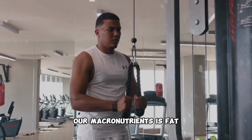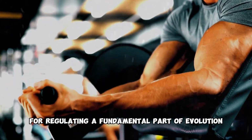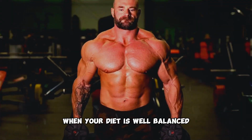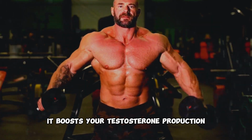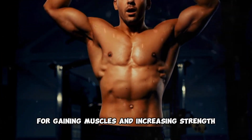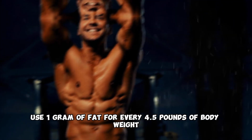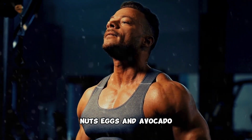And wrapping up our macronutrients is fat, which is responsible for regulating a fundamental part of evolution, our hormonal production. When your diet is well-balanced and includes fat as one of its pillars, it boosts your testosterone production, our most anabolic hormone for gaining muscles and increasing strength. Use 1 gram of fat for every 4.5 pounds of body weight. Consume healthy fats such as olive oil, nuts, eggs, and avocado.